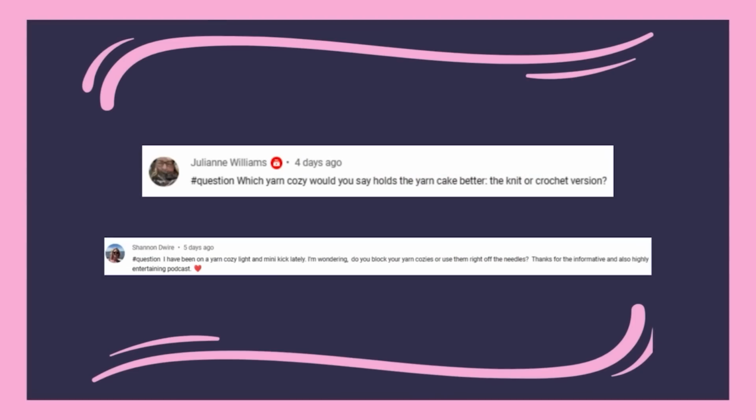Okay, let's move on. We have another two-parter because I got two similar questions here. The first one is from Julianne. Which yarn cozy would you say holds the yarn cake better, the knit or crochet version? And then Shannon asked, I have been on a yarn cozy light and mini kick lately. I'm wondering, do you block your yarn cozies or use them right off the needles?